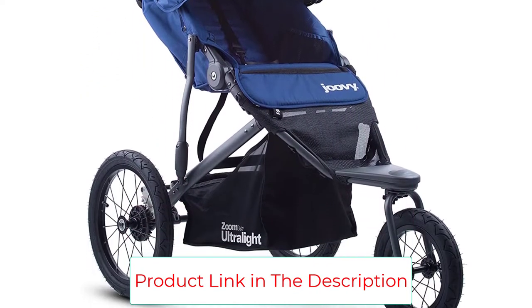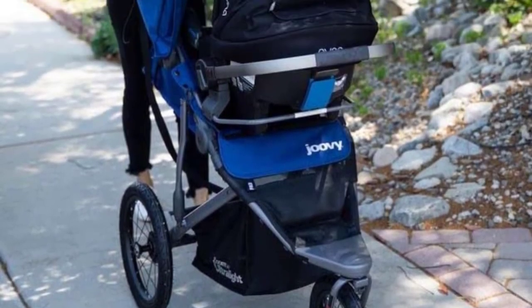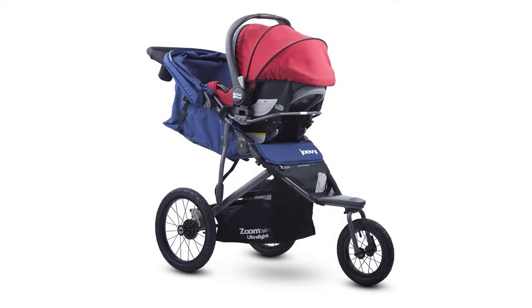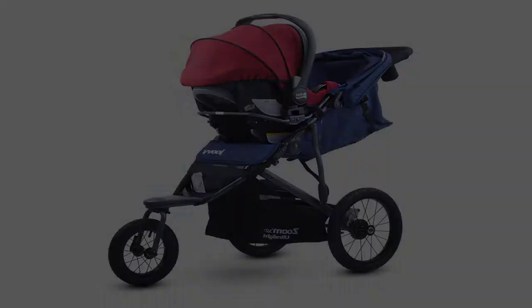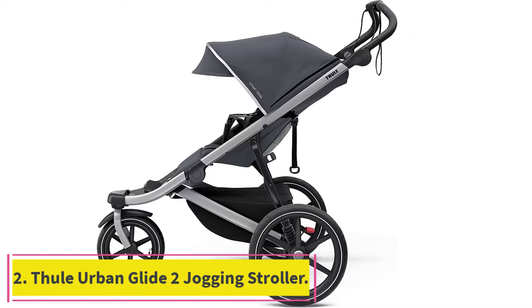The unit is breezy when preferred and covered when you need it. It can hold drinks and snacks on top of its already impressive storage capacity. Perhaps the only downside is that the car seat adapter is an item that is sold separately, not standard to the unit. Number 2. Thule Urban Glide 2 Jogging Stroller.